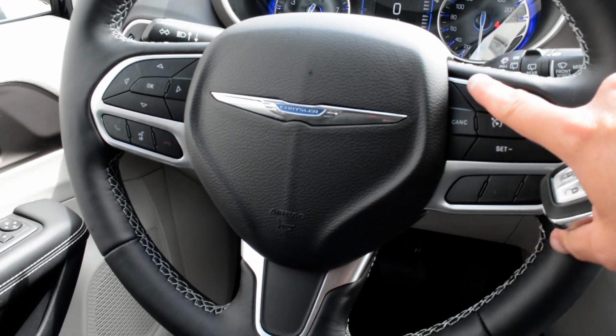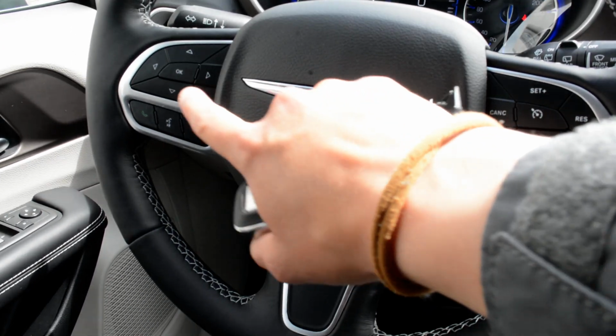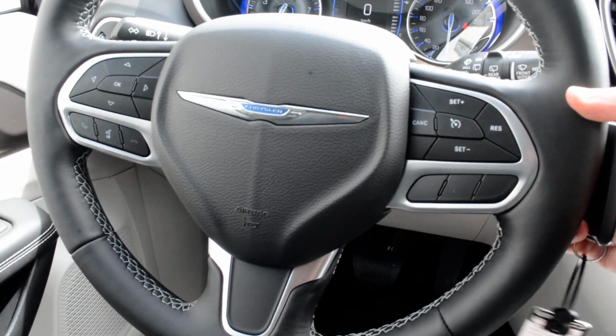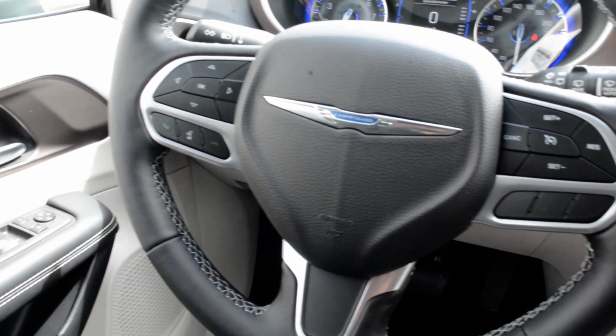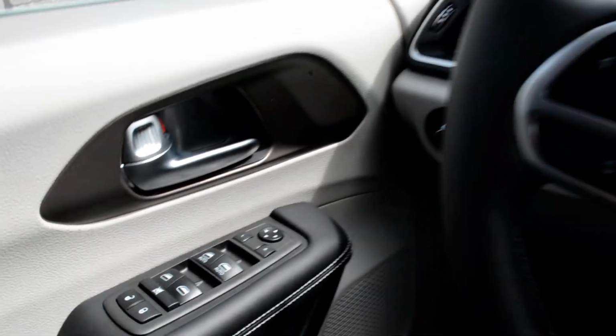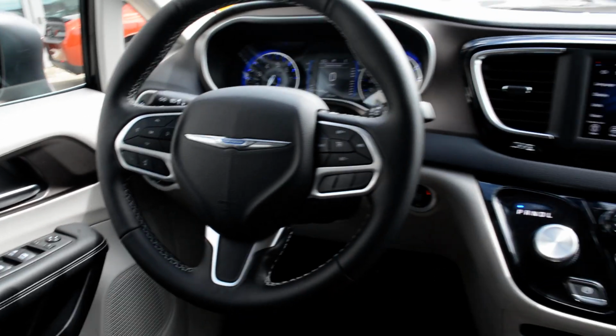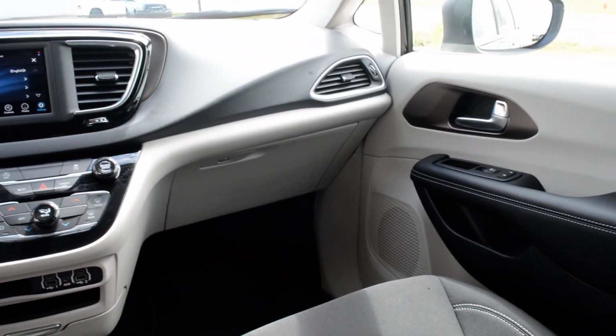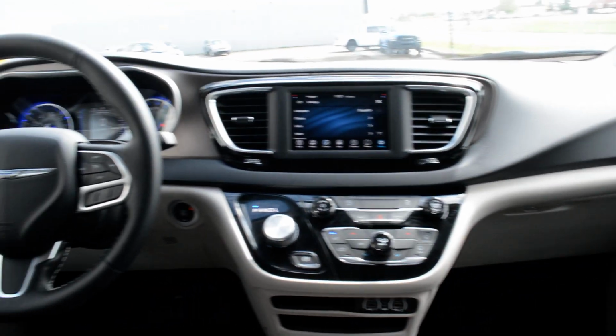Steering wheel mounted controls, so you do have access to all your cruise control options, Bluetooth, Uconnect capabilities, audio media controls behind the steering wheel. Make sure you can keep your hands safely on the wheel while still staying connected while on the go. But you can see this Chrysler Grand Caravan has tons of great features packed into it. Could make a great everyday vehicle, especially if you're looking for something with that little bit of extra passenger space.